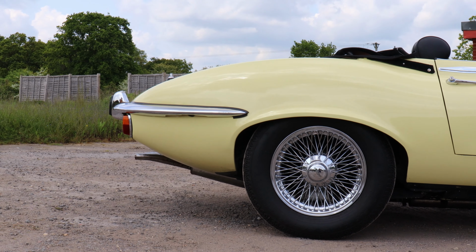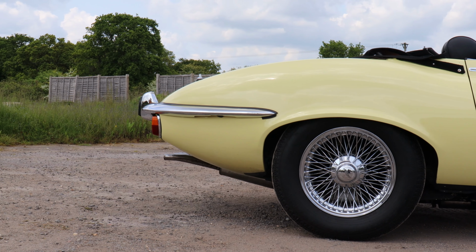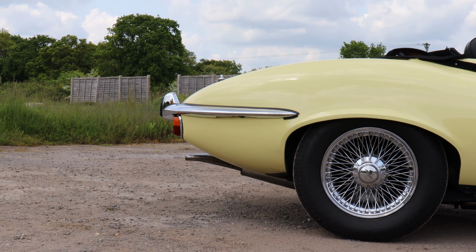GT, like you said, the revised suspension geometry and so on, it's smooth. This is a kind of rutted English country road here. Cruise along a California highway or just on the roads of West Sussex like we are today. Exactly. So it is a great GT car.